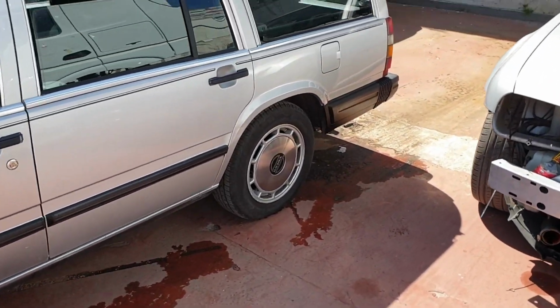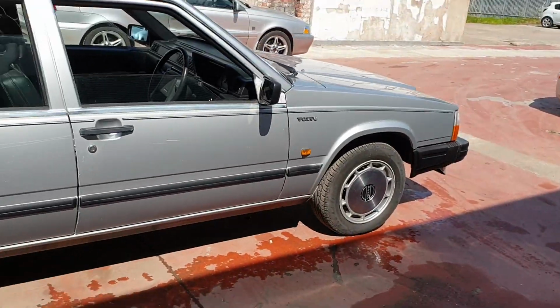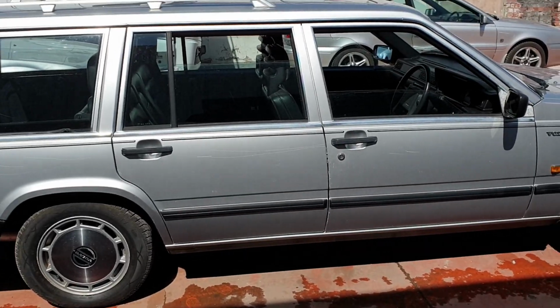I think this side's better than the other side actually. Excellent wheels on this thing. You can see the scratches on this side.